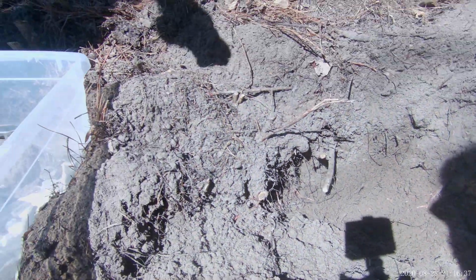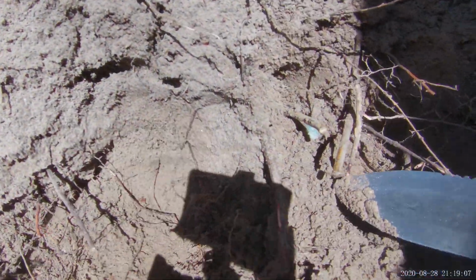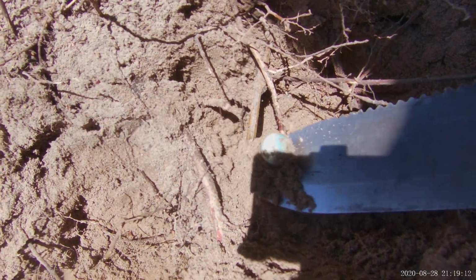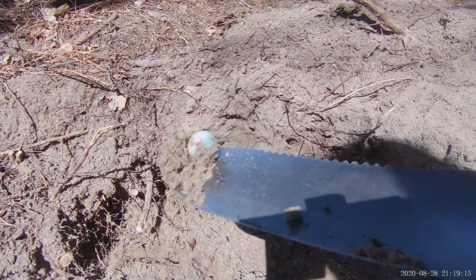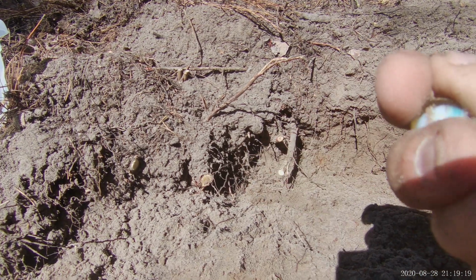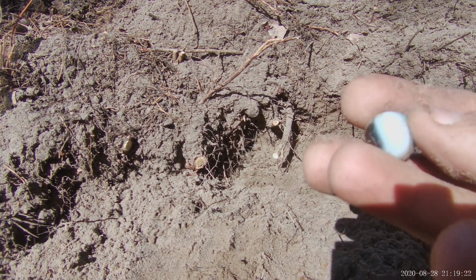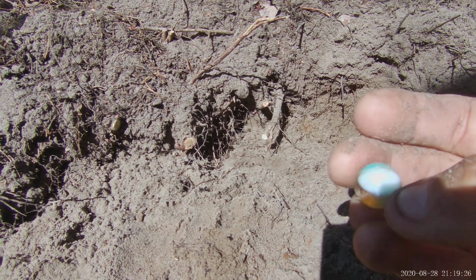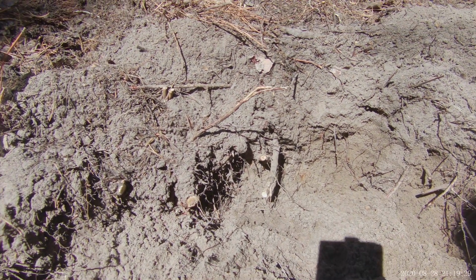I hear something in there. All right, so I just pulled a nail out of here. And can you see what else is here? Let me see if I can get the sunlight on it just right. Look at that. Isn't that pretty? That's green and white there. Part of it's clear and like a bluish green and white. That's pretty cool.